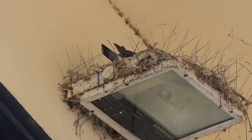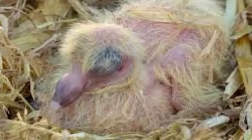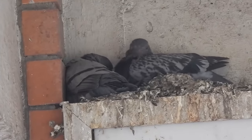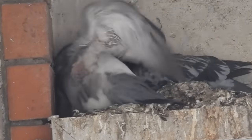When the chicks, which are known as squabs, first emerge, they are covered in a layer of yellow down. Both of their parents feed them in the nest with a cream-like substance which is known as crop milk, which they produce in their crops, which is a pouch-like area in their throats. The squabs stay in the nest for between 24 and 30 days when they leave, fully feathered and about the same size as their parents.